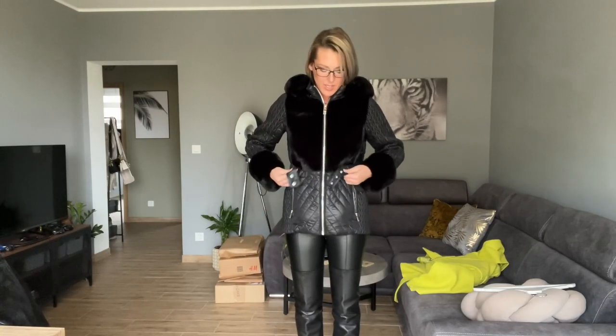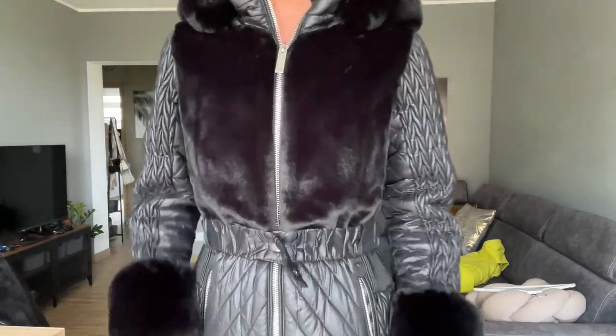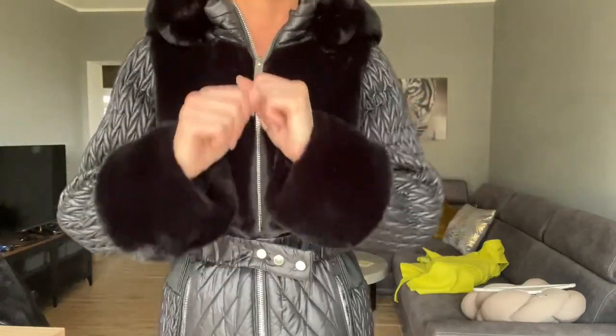With the Karen Millen jacket, I've got size UK 10, so it's gonna be like medium, but I was afraid that a smaller size would be too short. I want to cover just a little bit my bag. I really like the fur on the front. It is really, really cute, and the whole jacket is really beautiful, especially the sleeves. We've got the belt, we've got the hood, we've got pockets, we've got everything. I've got my gloves inside already, of course.